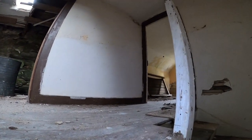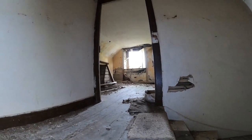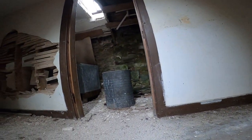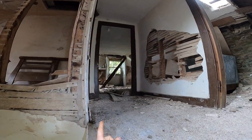I'll just take a little peek up here. Look at this, folks. I'm not going on to that floor, but I'll just give you an essence of it. It's been quite a big house up here. There's been water tanks and stuff in there. And another bedroom with the small panes of glass.